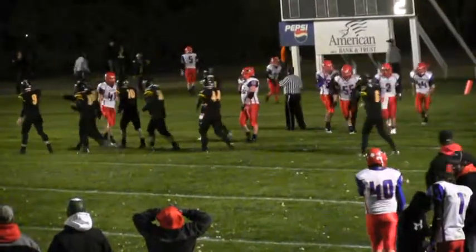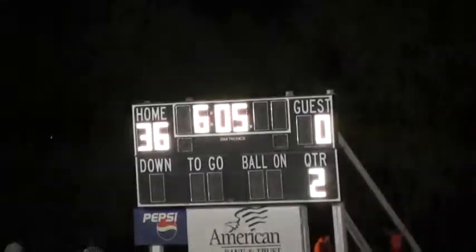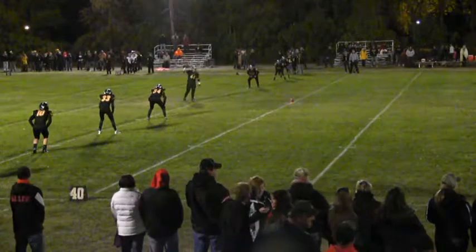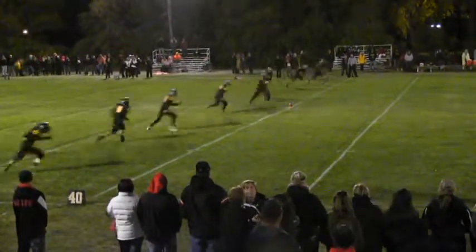High pass falls incomplete. We had run that play once this year. It has worked once this year. Warbirds set to kick away. Dylan Hines to kick again deep for the Patriots.